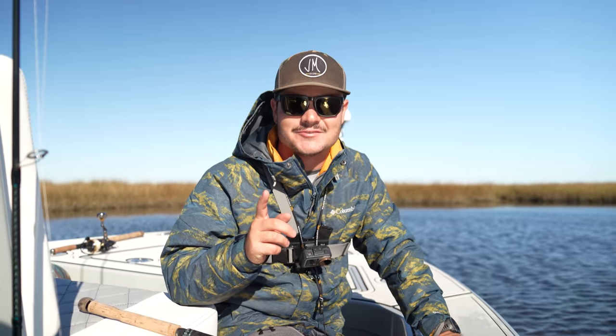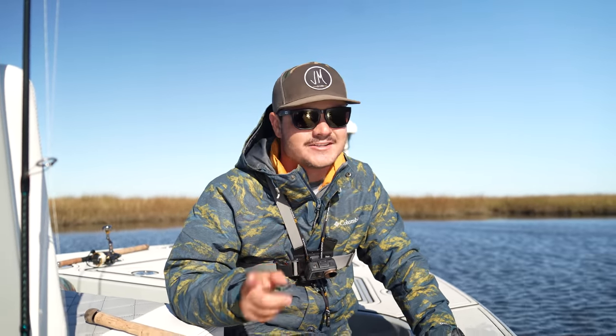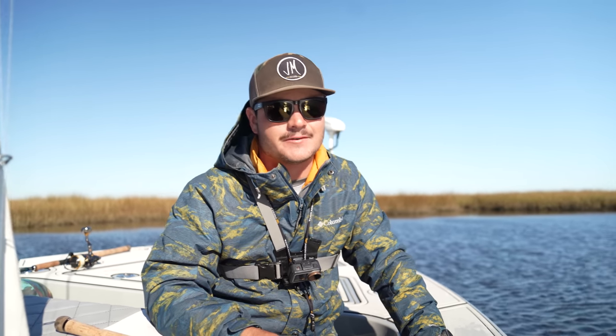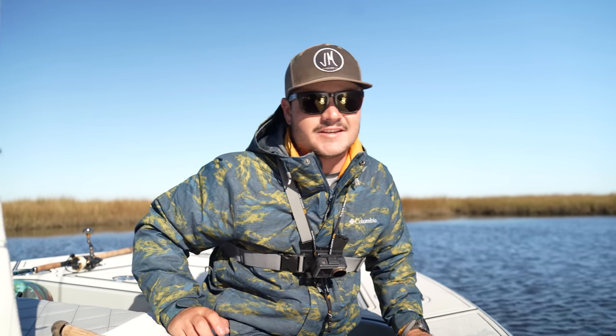And nutrias. We saw a nutria. Maggie's really excited about the nutrias. Shout out to Deer Meat for Dinner with the nutria hunting videos. We just saw two and I've never seen one here in Louisiana. They're very funky looking. We're gonna try to find another one, but yeah, there's a lot of cool stuff out here. Let's keep fishing.